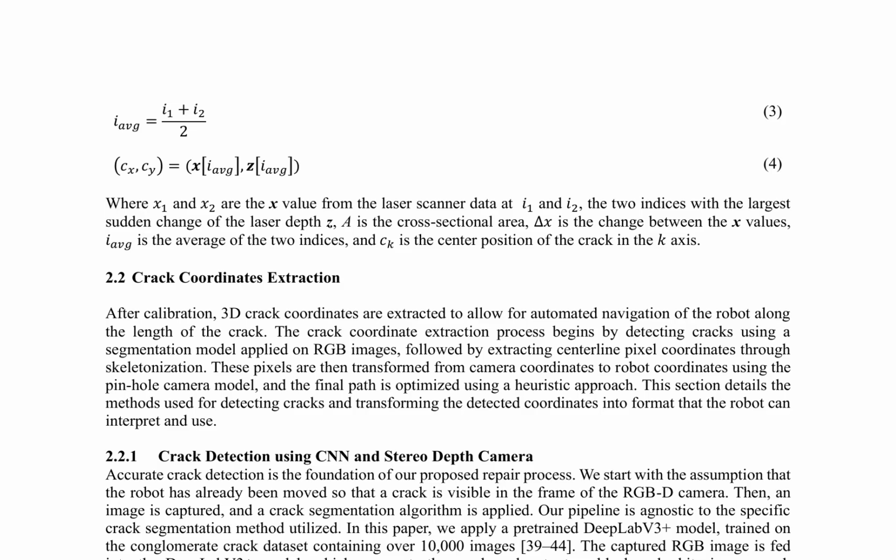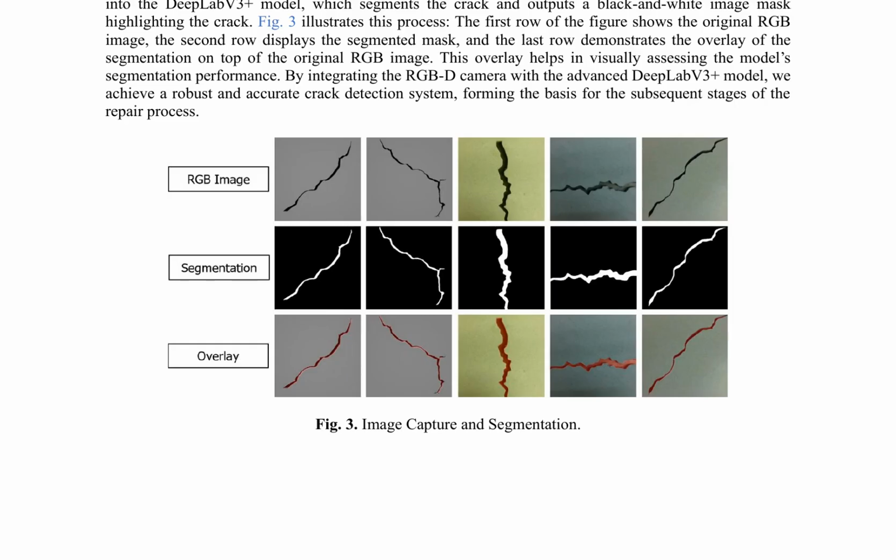The crack coordinate extraction process involves detecting cracks using a segmentation model applied to RGB images, followed by extracting centerline pixel coordinates through skeletonization. These pixels are then transformed from camera coordinates to robot coordinates using the pinhole camera model, and the final path is optimized using a heuristic approach.